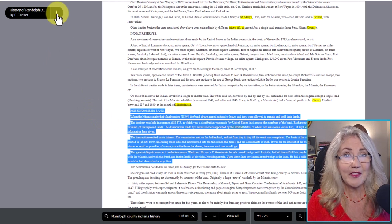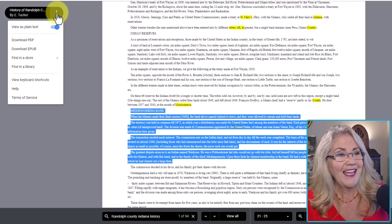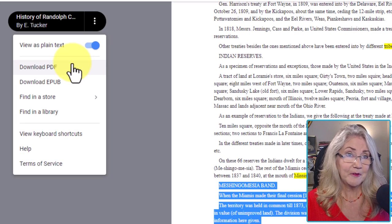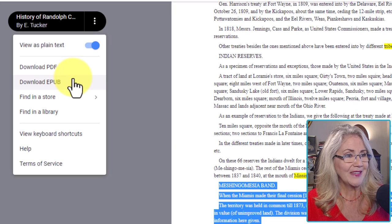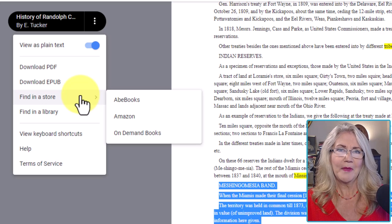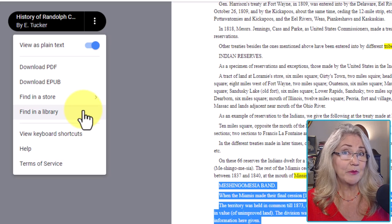Back over here at the three-dot menu, and this itself is a new feature. I notice that I can download the book as a PDF for free. I can also do it as an EPUB, if you tend to use that in a reader. You can find it in a store if you need a hard copy and they want to see if they sell it over at Amazon or Abe Books, find it in a library.